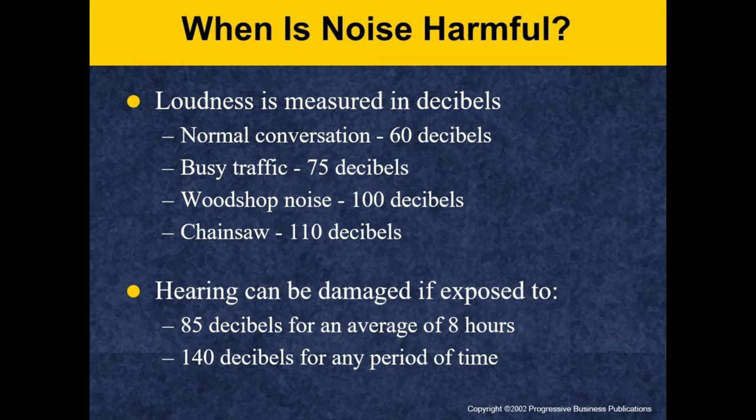When is noise harmful? Loudness is measured in decibels. Normal conversation, 60 decibels. Busy traffic, 75 decibels. Woodshop noise, 100 decibels. Chainsaw, 110 decibels. Hearing can be damaged if exposed to 85 decibels for an average of 8 hours, or 140 decibels for any period of time.